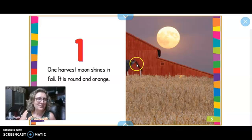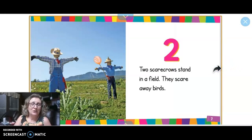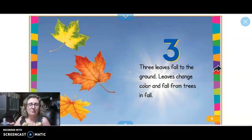One harvest moon shines in the fall. It is round and orange. Two scarecrows stand in a field. They scare away the birds. Three leaves fall to the ground. Leaves change colors and fall from the trees in the fall.